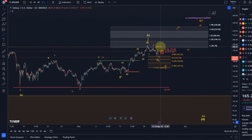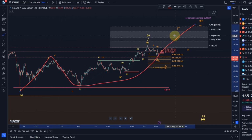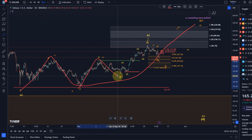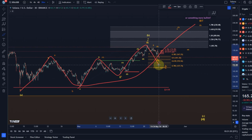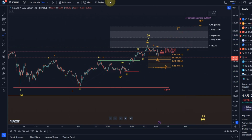What's the orange count? It's also a B wave rally, but it allows for more upside. In this count, I'm tracking an A, B, C with an extended C wave in which we deal with a 1, a 2. This is not the wave 3, but it is the A wave of the third wave. So we're dealing with a diagonal here. Then a B wave pullback, C wave rally, then a 4-5. At least that's sort of what I consider at the moment.